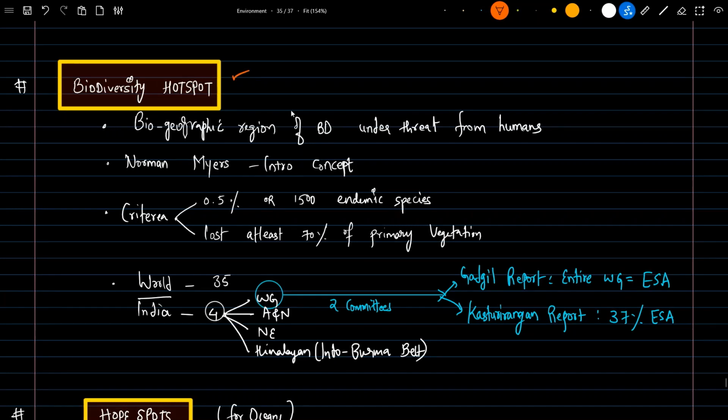So earlier we talked about in situ conservation and ex situ conservation. Now let's come to biodiversity hotspots. What do you mean by biodiversity hotspot? This concept was introduced by Norman Myers. So what does it mean?